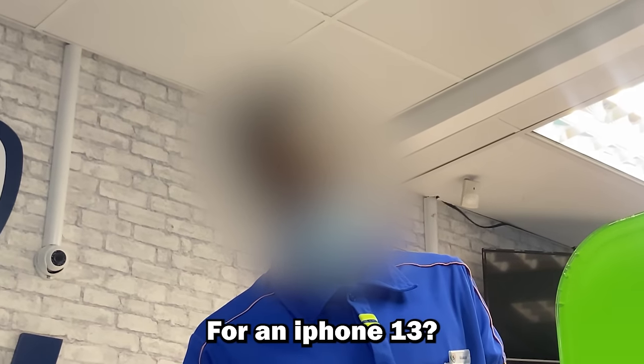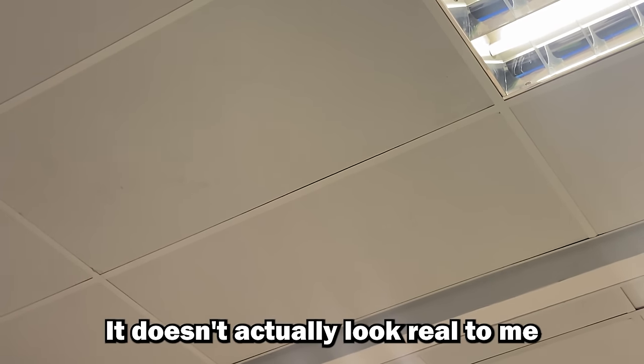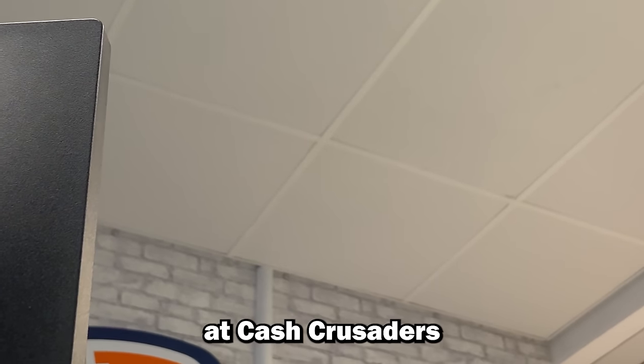25? Sure, for iPhone 13. But it was Black Friday. Exactly. Black Friday price should be going down, not going up. How much is it roughly? I just need the price. For me, it doesn't actually look real to me. Doesn't look real? For real? But how much is it? I probably can get it for roughly around 14. 14,000? So that's the price I can sell it for at cash for sales?